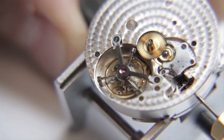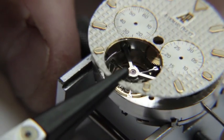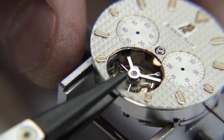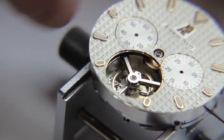Using our special process, we were able to remove the discoloration from the dial. The dial is still 100% original and is now in 90+% perfect condition.